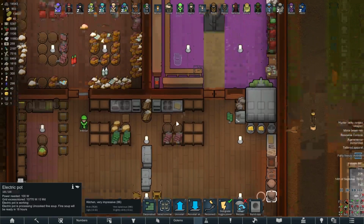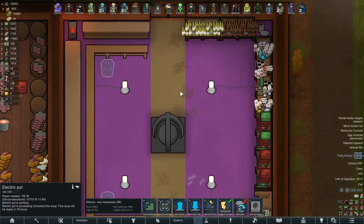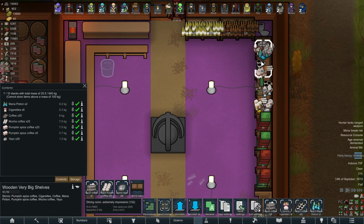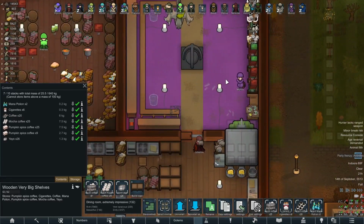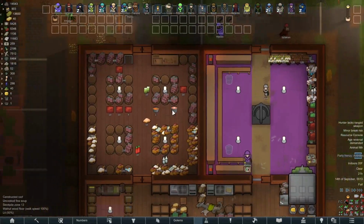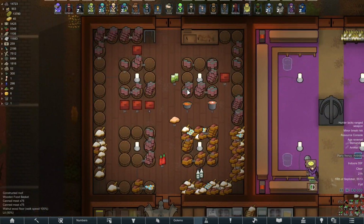The new kitchen is phenomenal. And the new canteen, the new dining room, also good. We have a whole shelf full of cider, a whole shelf full of beer. We've got coffee, tobacco, smoke leaf, anything you could ever want. It's there, it's available. And our food storage, which is not as full as I wish it was, but we're working on it.